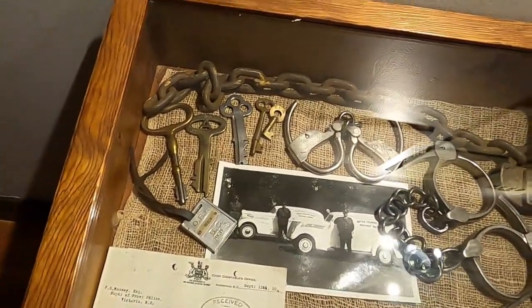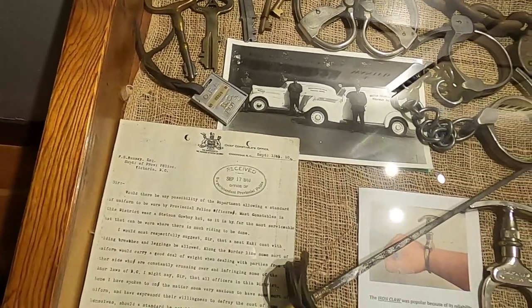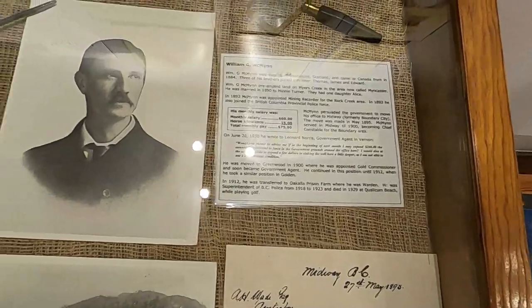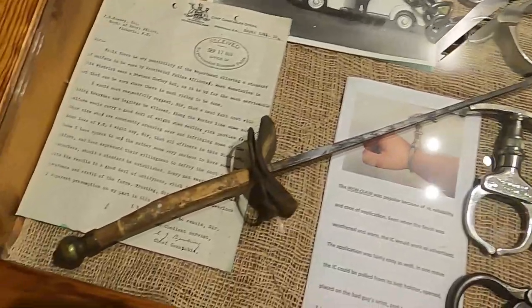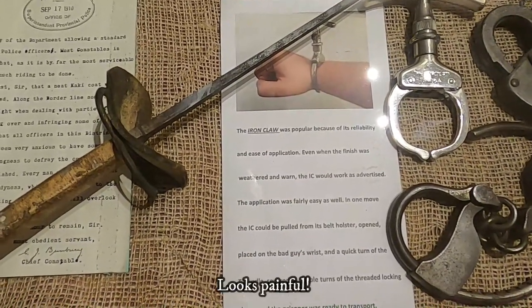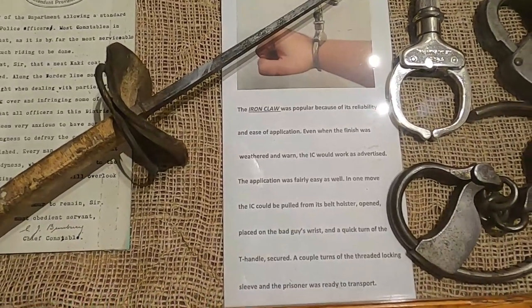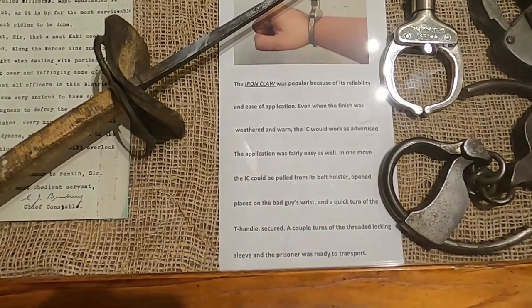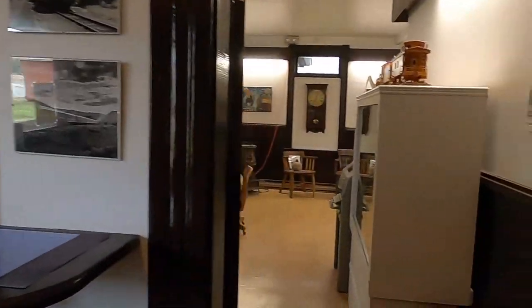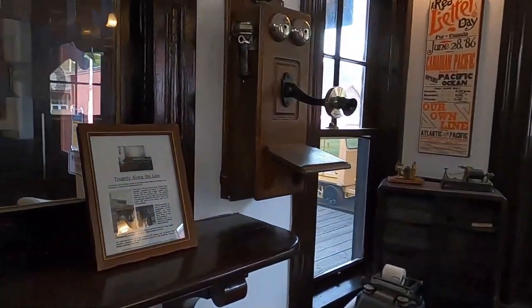Look at the old handcuffs. Yeah, they look like ankle chains. Huge keys. Interesting. Sword, is that something they confiscate? Oh, they must have worn that, probably decorative. The iron claw was popular because of its reliability and ease of application, even when the finish was weathered and worn. The IC would work as advertised. Typewriter. It's going to be a bit of a long video, but there's a lot of interesting stuff here.